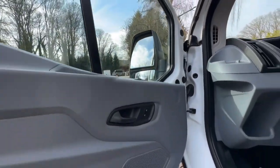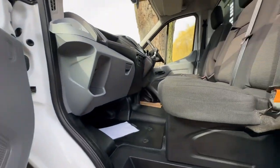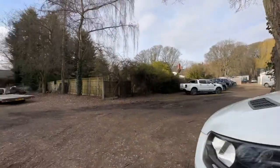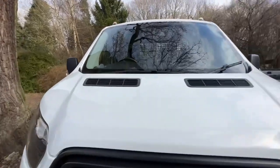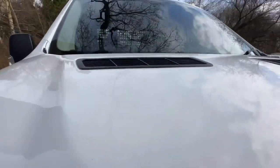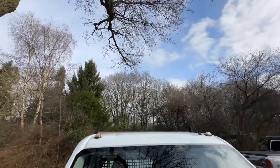Grab the key, we'll have a look under the bonnet. Passenger door card, again nice and clean, as you can see, no damage, everything looks nice and tidy. All good. To open the bonnet, it's a matter of, can you see that? Put your key in, turn it left, turn it right, and it'll undo.